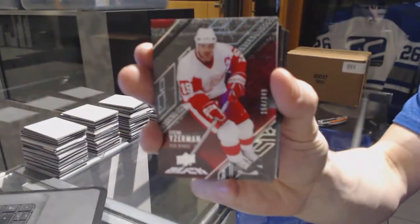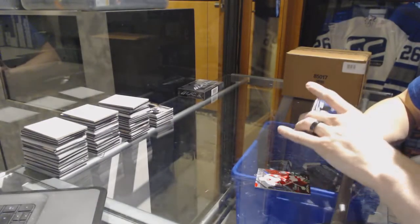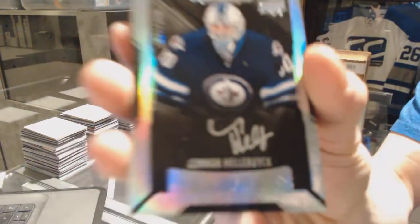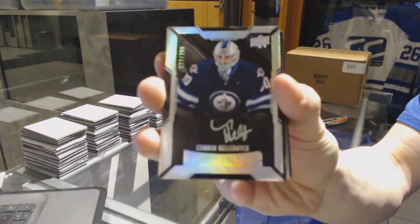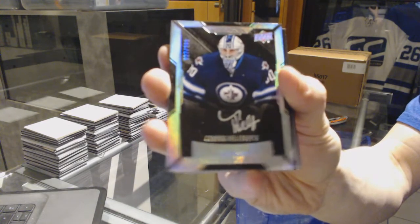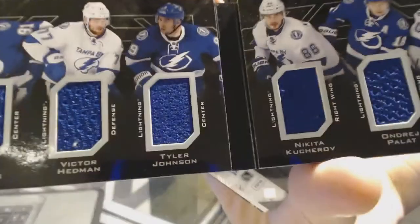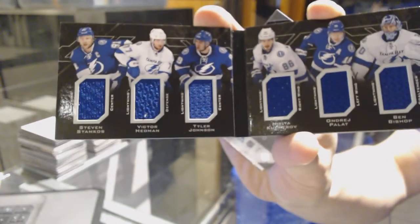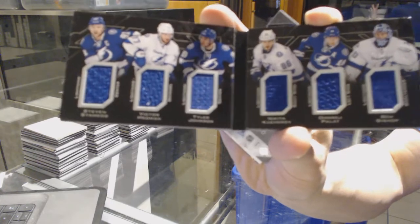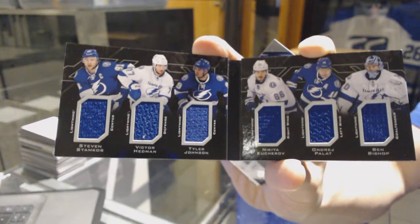We've got a base card number 349 for the Detroit Red Wings, Steve Yzerman. We've got a lustrous rookie autograph number to 299 for the Winnipeg Jets, Connor Hellebuyck. We've got a six-way jersey booklet for the Tampa Bay Lightning: Steven Stamkos, Victor Hedman, Tyler Johnson, Nikita Kucherov, Ondrej Palat, and Ben Bishop. Six-way jersey booklet for the Lightning.